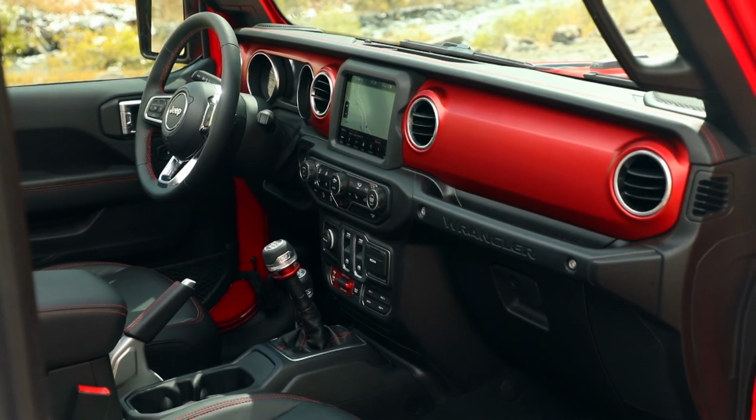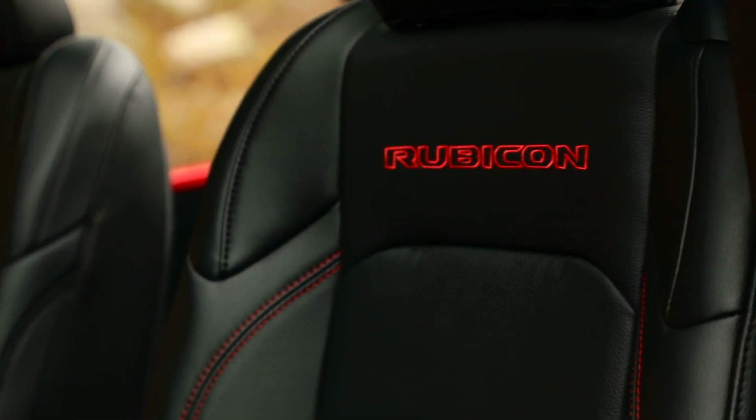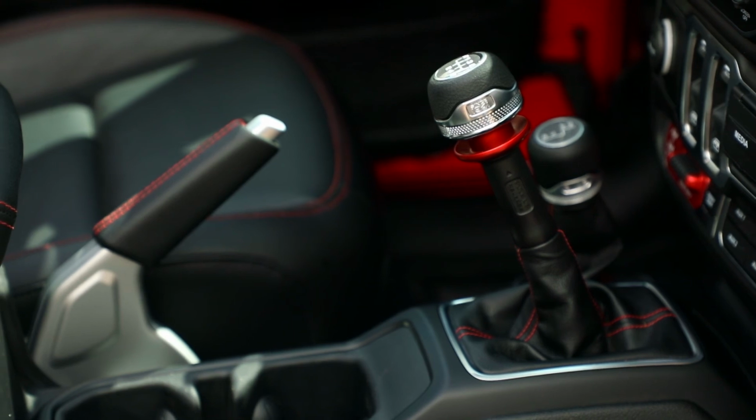It was really important for us to make the vehicle a lot more comfortable. The Wrangler's always had the best off-road capability, but we wanted to make sure that it was more livable than ever before.